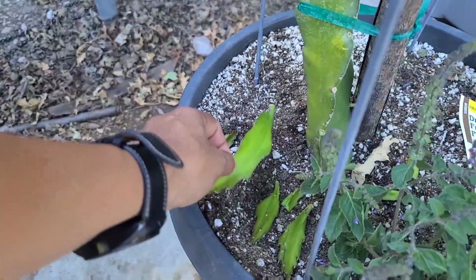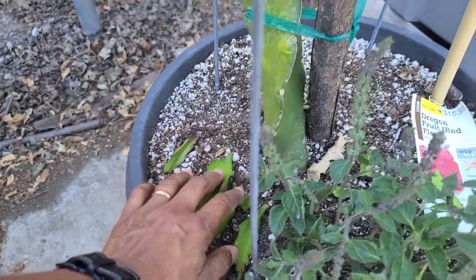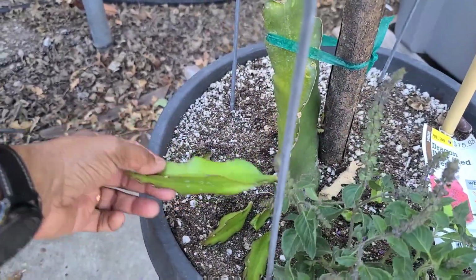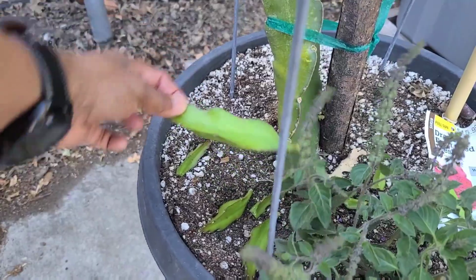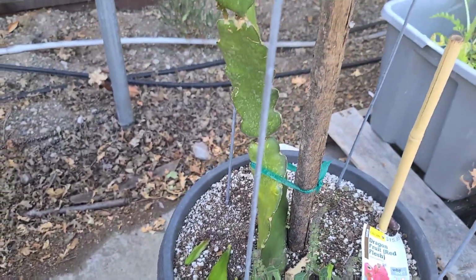I'm actually going to let these dry out and see if I can plant them. Now, I don't know anything about growing dragon fruit. This is my first year, but I just know I want a lot of plants, and if this can give me another plant, then so be it. So I'm going to let it callus over for a couple of days, and then I'm going to plant it.